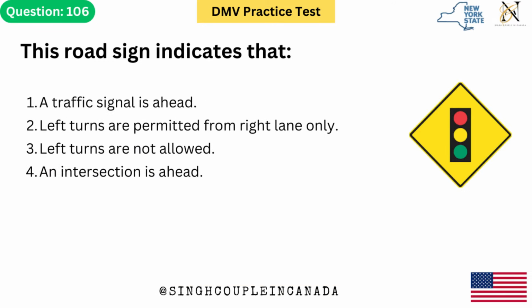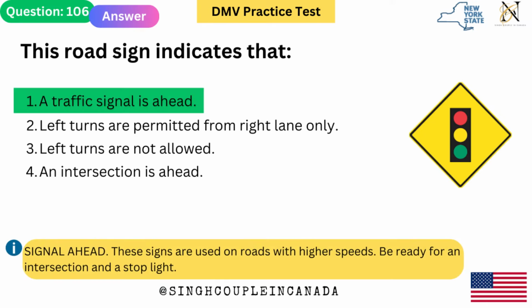Question number 106. This road sign indicates that: 1. A traffic signal is ahead. 2. Left turns are permitted from right lane only. 3. Left turns are not allowed. 4. An intersection is ahead. The answer is 1. A traffic signal is ahead. Signal ahead. These signs are used on roads with higher speeds. Be ready for an intersection and a stoplight.